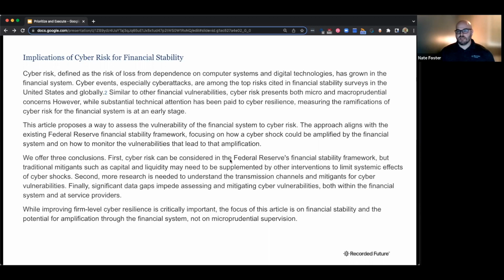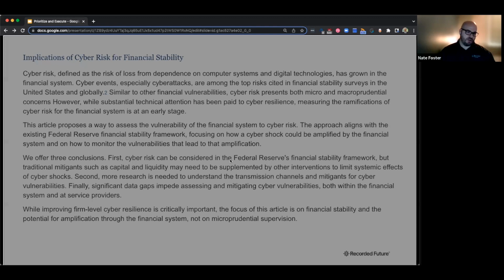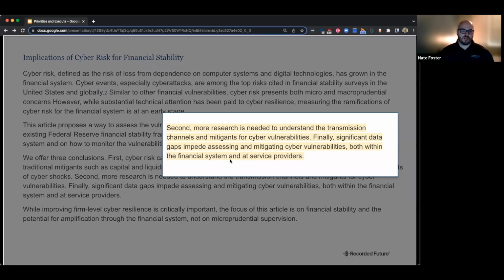All right. So taking a look at this article, specifically their conclusions. More research is needed to understand the transmission channels and mitigants for cyber vulnerabilities, and a significant data gap impedes assessing and mitigating those cyber vulnerabilities, both within the financial system and at service providers. And the title of this article is Implications of Cyber Risk for Financial Stability. All right, so let's take a look at some of the strategies that we can use to fill in these gaps.